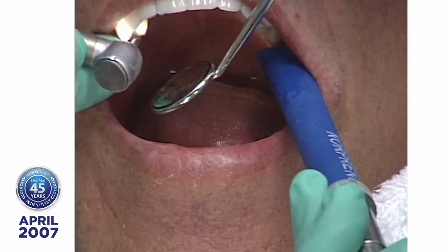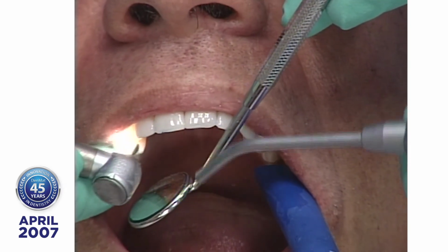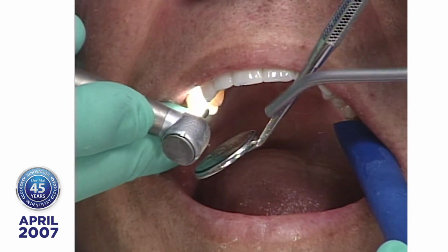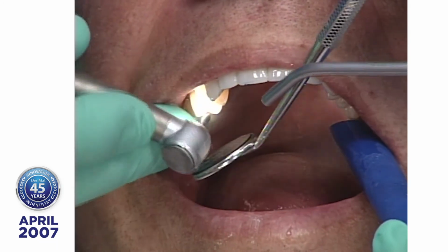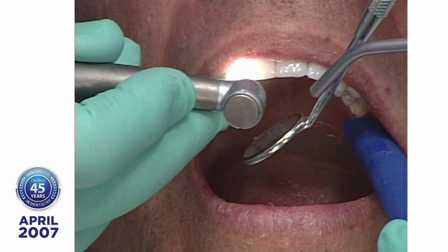The secret is to get your patients into centric and then into a harmonious disclusion. That's the key. If you have to put a patient in a night guard, you haven't established a harmonious occlusion.